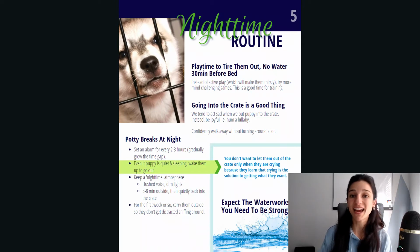You want to maintain a nighttime atmosphere, so try not to play with them too much or wake them up. For the first week or so, when you take your puppy outside, go ahead and carry them from the crate to the outdoors where their designated potty spot is. That way they don't get distracted walking in the house and smelling stuff and maybe having an accident when they shouldn't. So just pick them up, walk them outside, and have a little celebration for their success. Let them be outside for about 5 minutes, and if they don't go, they don't go. It's okay. Quietly put them back into the crate and walk back to your room.